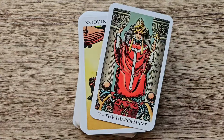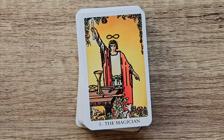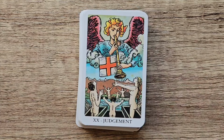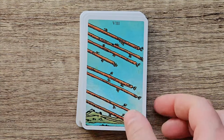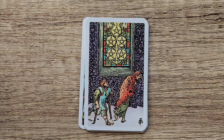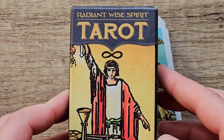I do like the bold lines in the colouring of this one. It's quite fun. I don't feel the need to have this one full size. I think pocket size is great. It's basically RWS with a different colour scheme going on and just redrawn slightly, darker lines. It's a great little pocket deck. And it's in quite a sturdy box as well. So it's great to travel with. It's a very good box for it to not get damaged and everything. So yeah, that's the Radiant Wise Tarot Pocket Edition.